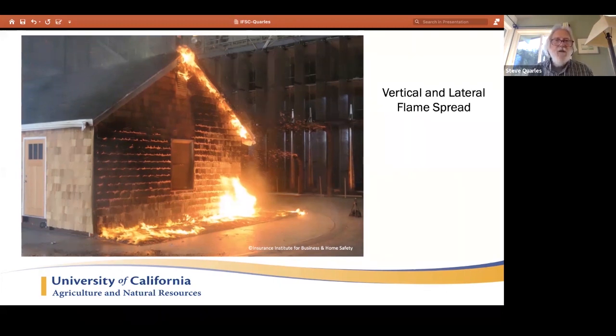So the system needs to work together. If you have combustible cladding that is likely to have flame and vertical and lateral flame spread, then the things that it's going to touch have to provide similar protection, or in this case, more protection, so that the other things don't become weak links in and of themselves.